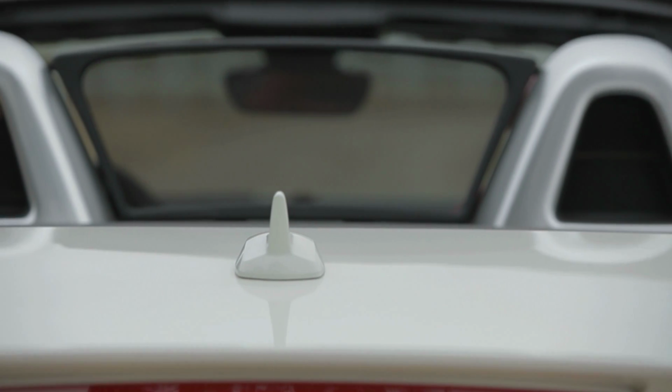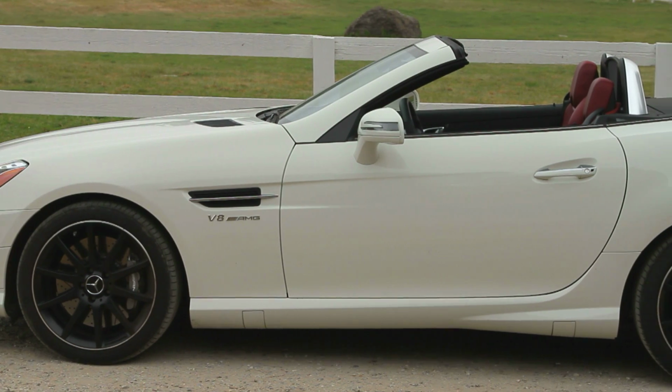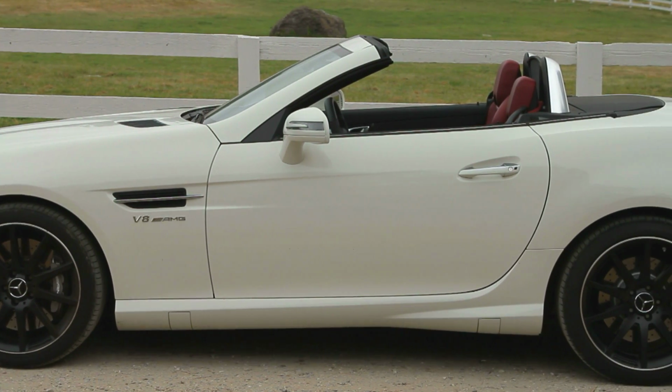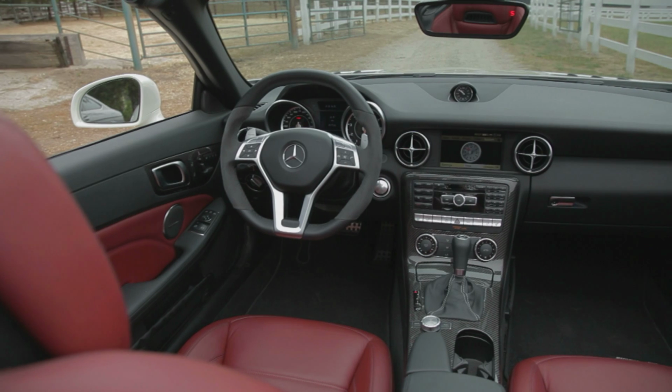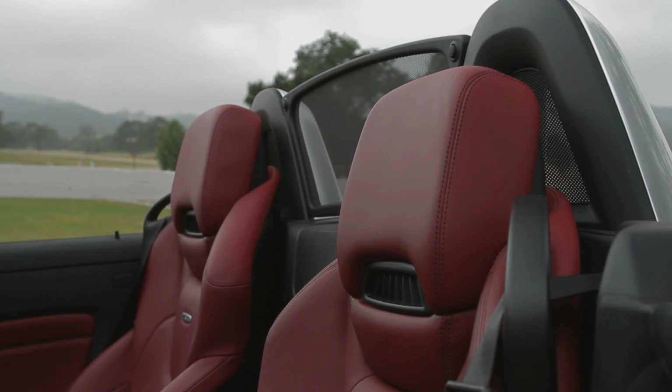Of course, the hallmark feature of the SLK is the retractable hardtop mechanism. With a single button press, the roof is removed in approximately 20 seconds. The panorama roof can also be ordered with Magic Sky Control, which lightens or darkens the glass surface at the touch of a button.